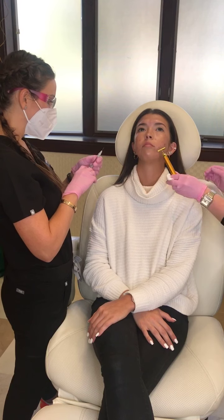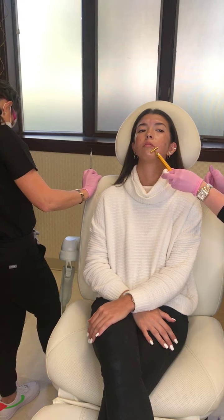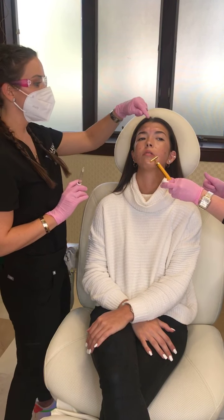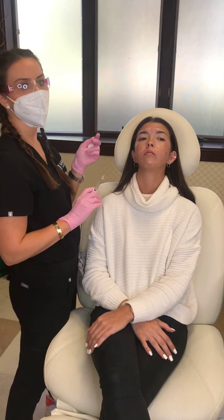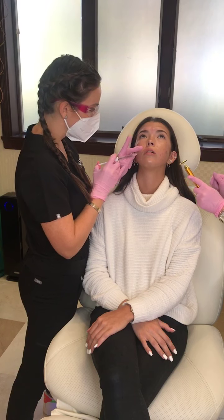Okay. This person wants to know how much Botox generally costs for forehead and eyes only, but I think it's just dependent on how much you need. But on average, for between the eyes and forehead, you need about 30 units. Okay, let's open just a little for me.